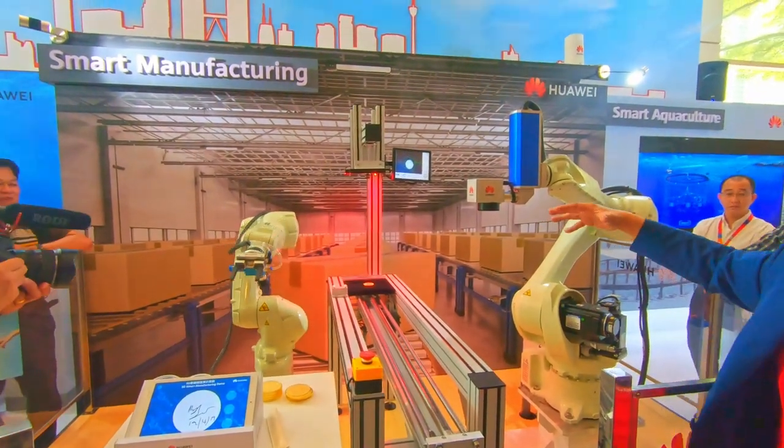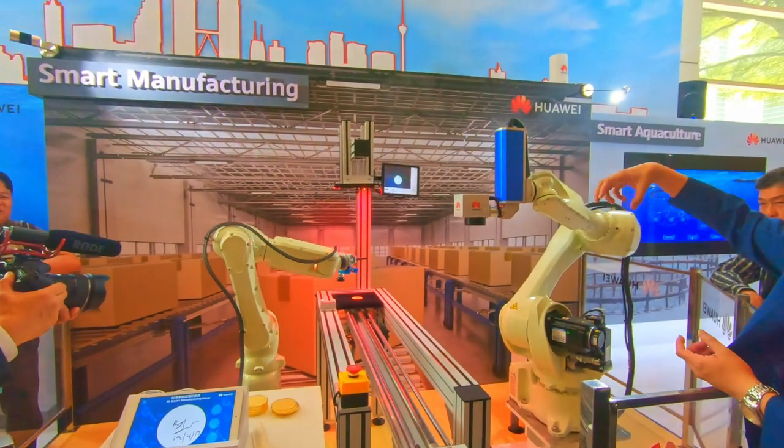Then you come here later, you have an engraving to show the laser printing.